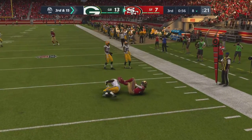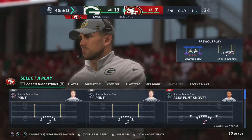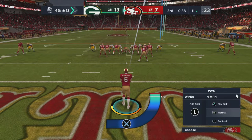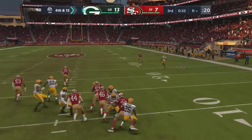Screen play, McKinnon. And they'll get him down right at around the 11-yard line. Three yards, all they could muster there, and it'll bring up fourth down. They dialed up the screen pass on third down, and for a second, it looked like it was all going to come together, and they had a chance to pick up a first down, but the defense got there and finished it off.